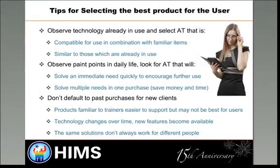The other thing too, technology changes over time. So the product that was the best or was the one size fits most last year may no longer be the one size fits most this year. So obviously, take a look at new products, find out what new features have become available, maybe on some older products. The same solutions just don't always work for different people.